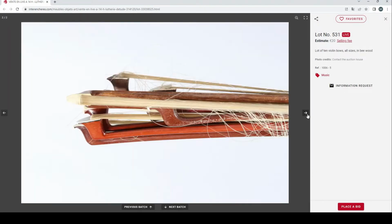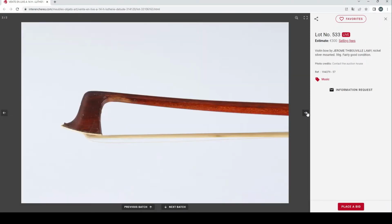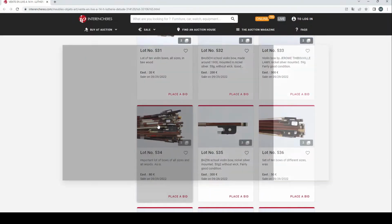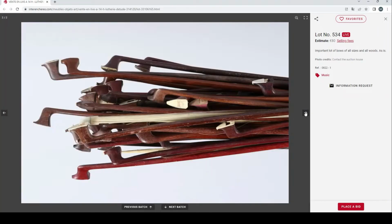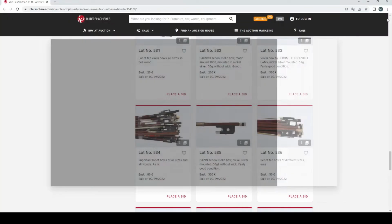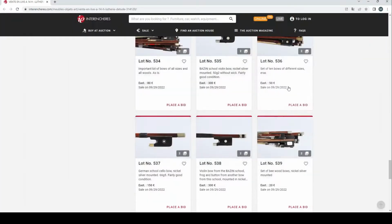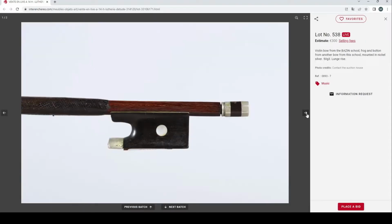And a lot of bows again. A Bausch school violin bow made around 1900. I'm looking for 200 for that. Violin bow by GATL, 300. Whole load of bows again, 80 euros. Bazar school violin bow there, 300. Load of different bows again. German school cello bow, 150 euros. A violin bow from the Bazar school. Frog and button from another bow, 300.